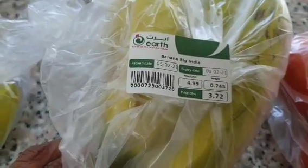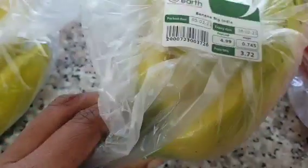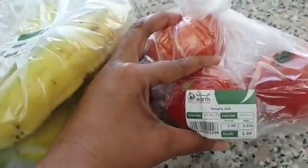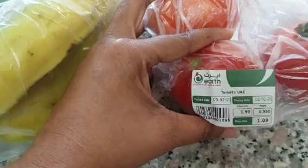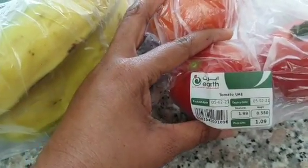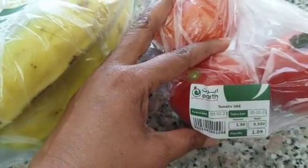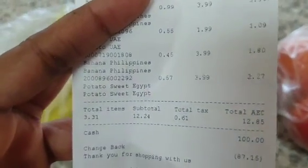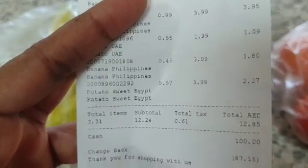They call this planted, big banana. So it's for 3 fingers, and it's for 3 dirhams, 72 fils. And then I got some tomatoes from the UAE, and it's for 1 dirham and 9 fils, and my total bill is 12 dirhams 85 fils.